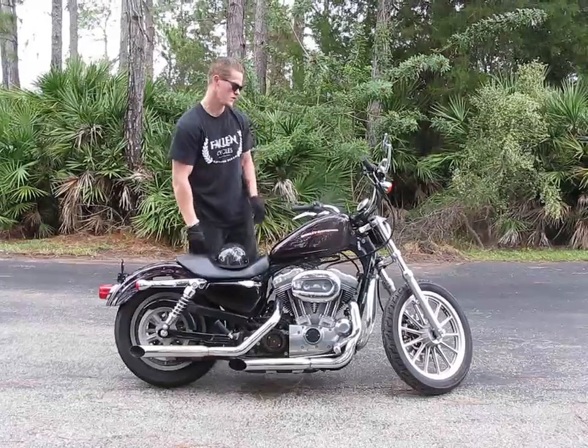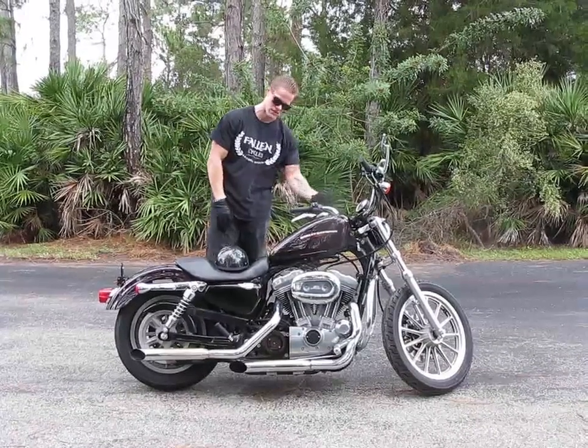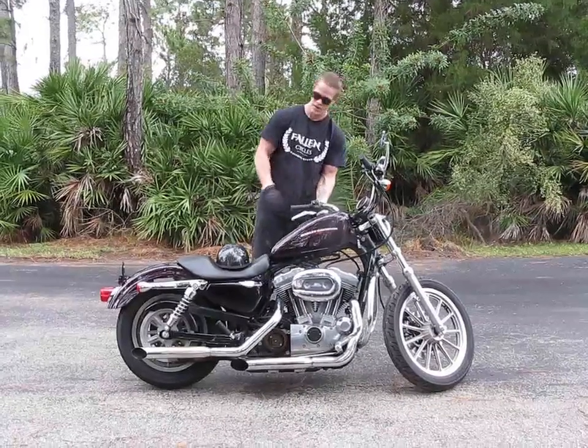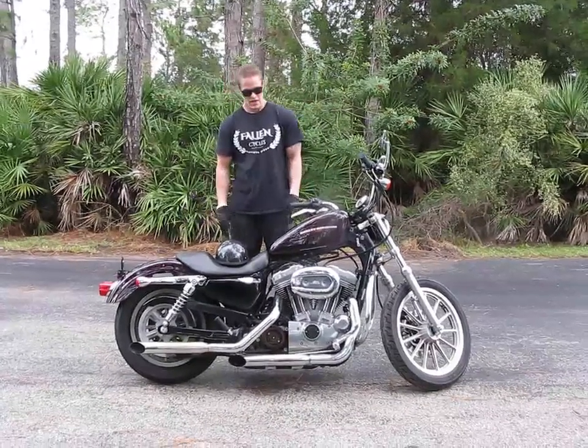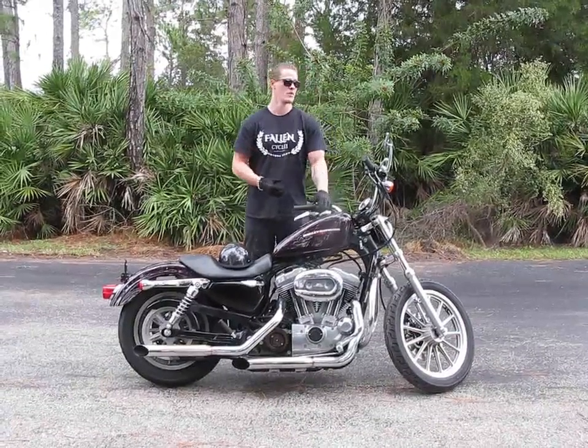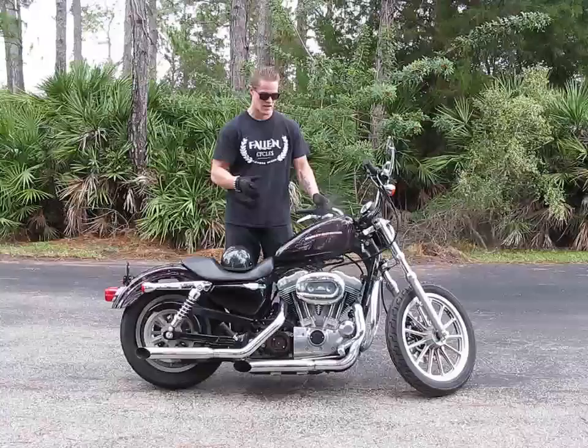As you walk around it, you'll see that it was kind of laid down here on the left-hand side. We've got some minor superficial scraping on the handlebar area and the rear tail light. However, the engine bars that were on this bike did a great job of protecting both the engine and the motorcycle when it went down.